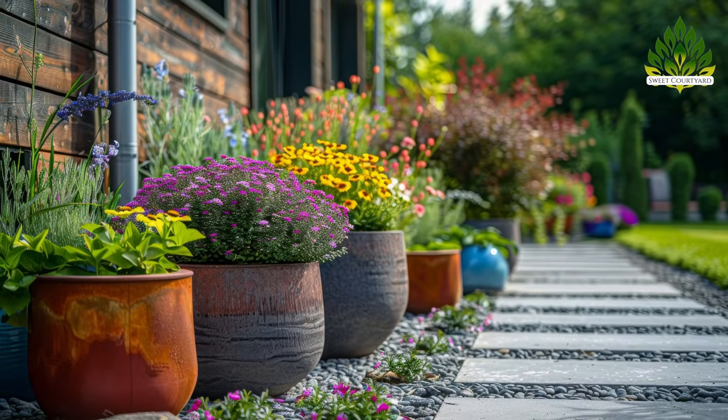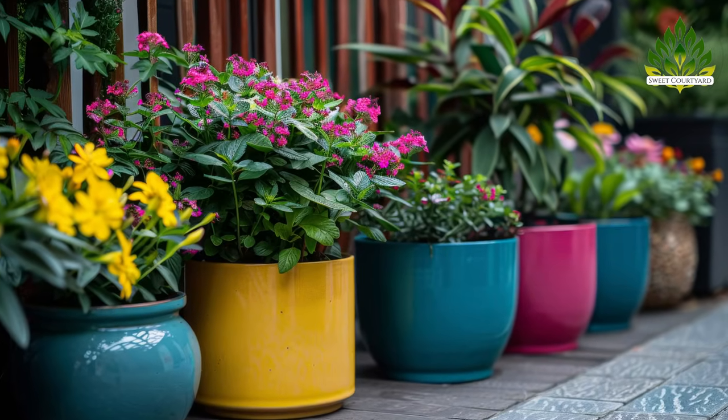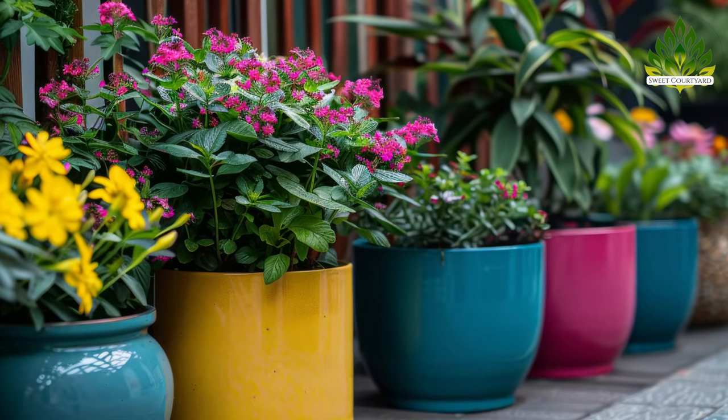From sleek modern pots to whimsical ceramic planters, the options are endless, providing endless opportunities for creative expression and personalization in small garden design.